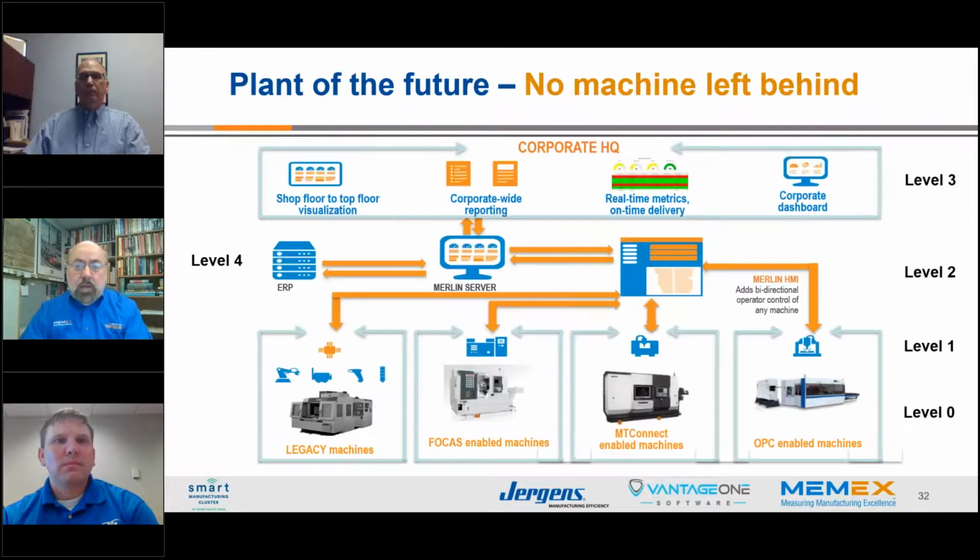So one of the key things that we do as a premise is we make sure that no machine is left behind.